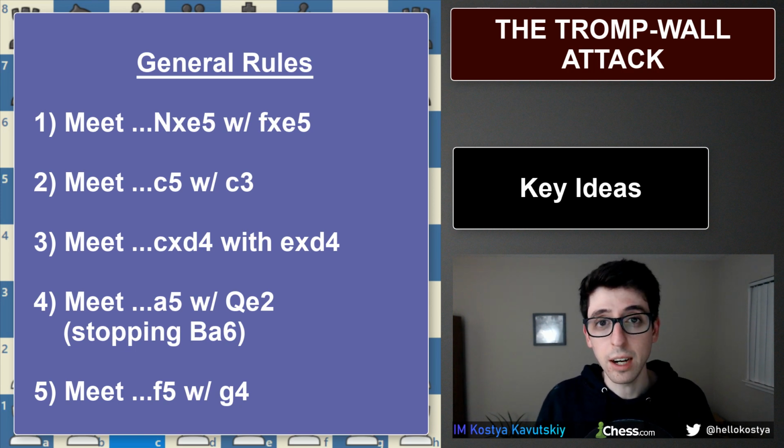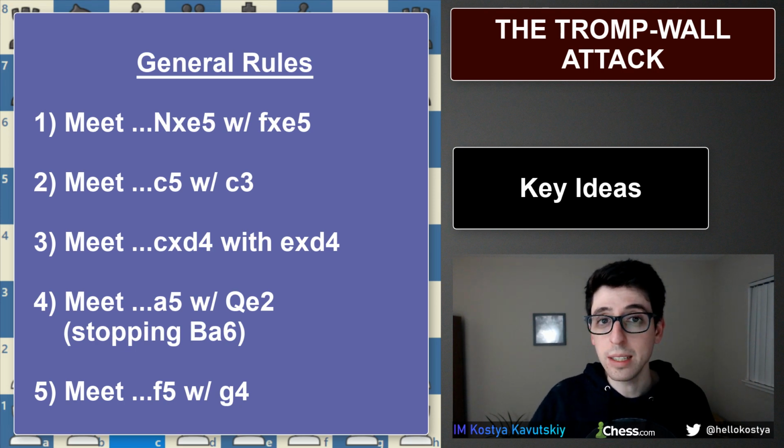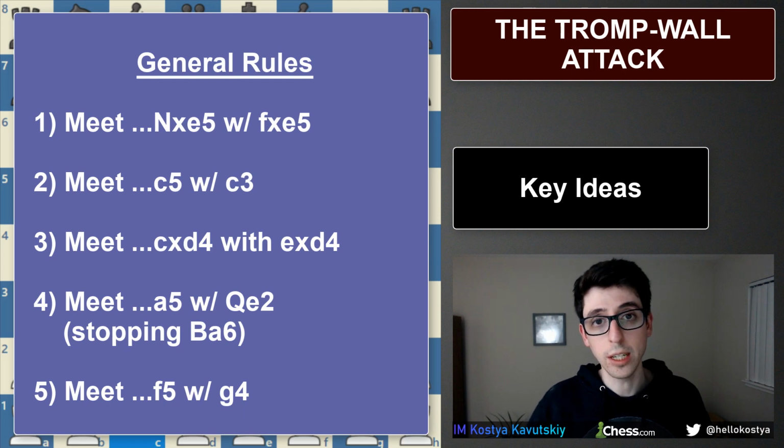Next, if black plays a5 in the opening, we often want to meet this with queen e2, stopping bishop a6. And if black plays f5, trying to blunt our light-squared bishop, then the main plan usually becomes the pawn break g2, g4, sometimes prepped with king h1 and rook g1, but this isn't always necessary.